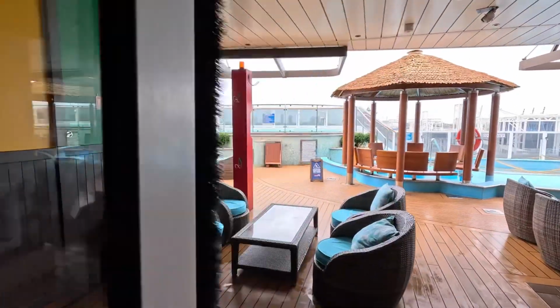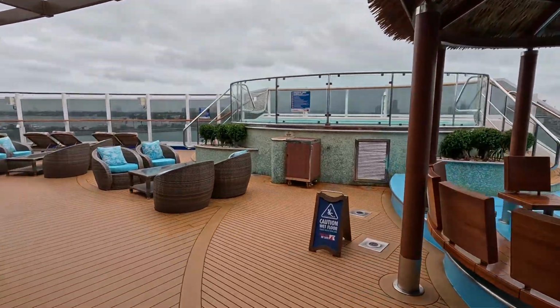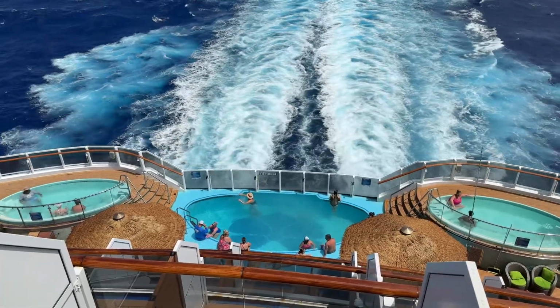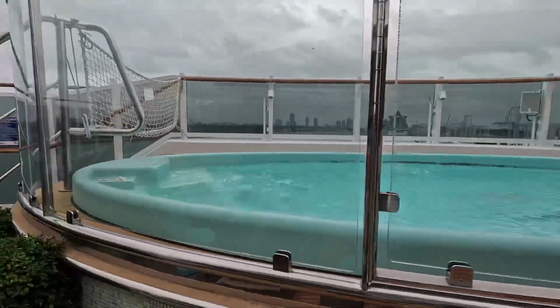The Carnival Horizon, the Havana area, has 2 hot tubs and a pool, as well as a bar and other seating. That's the pool? Yeah, it's the pool. Here's the hot tub. Hot tub's closed.